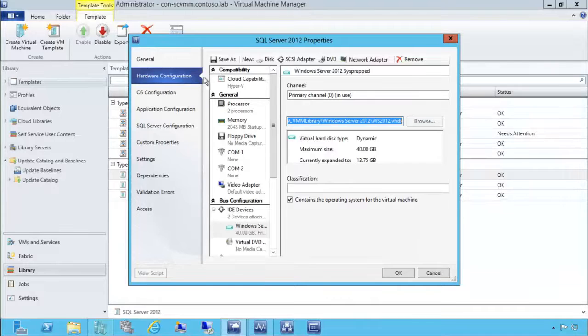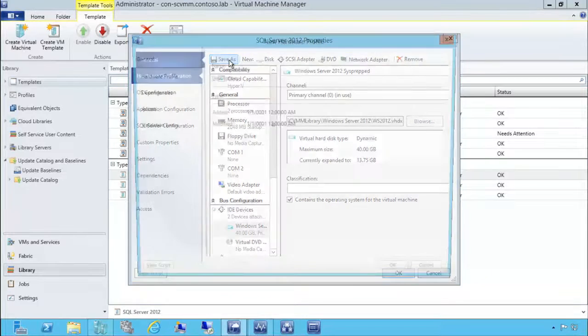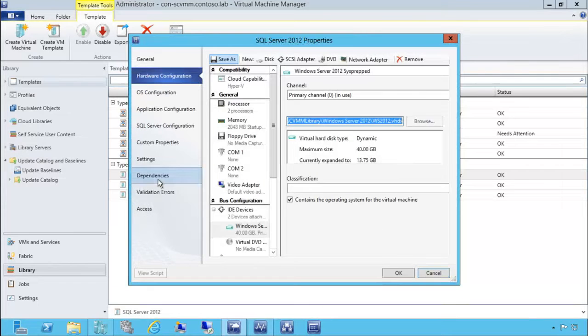But that's a hardware profile. And those hardware profiles can be saved individually. So I can construct almost like a sandwich, the template being the final sandwich, but I'm just putting different layers together to make the final template. So I'm going to use the hardware profile here. I'm going to use an OS profile here. So I'm combining all of these different layers to then complete and build the template. So I can save that hardware profile separately and reuse it.